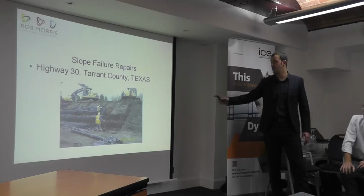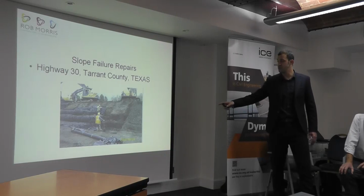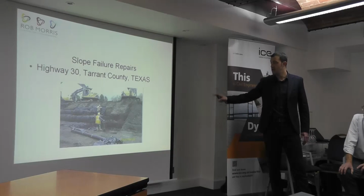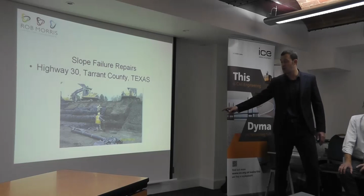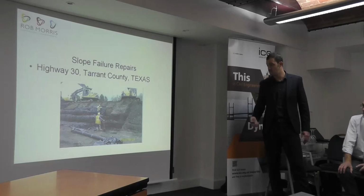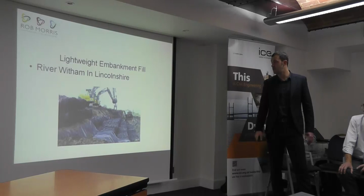This is slope failure repair, where they've used them to stabilise the slopes. The reason why I've used this one from Texas is because it's got a date on it, 2003. So this just highlights the fact that these have been used for a long time, and they're very good at what they do.